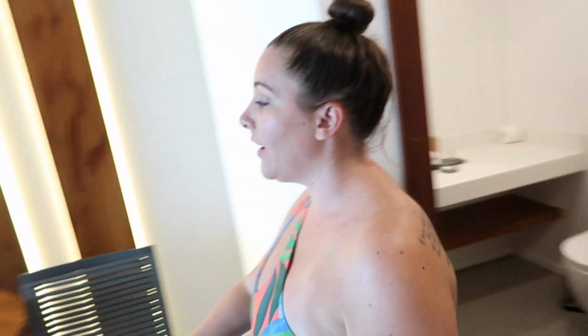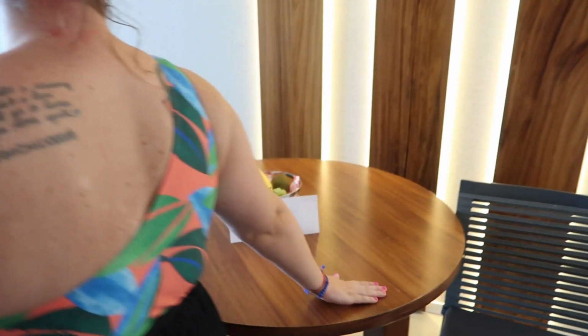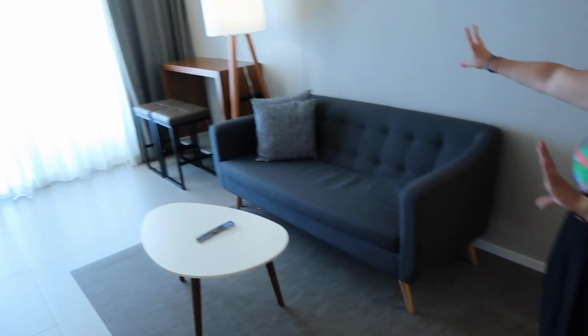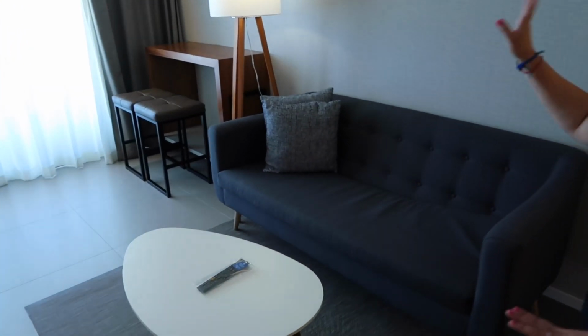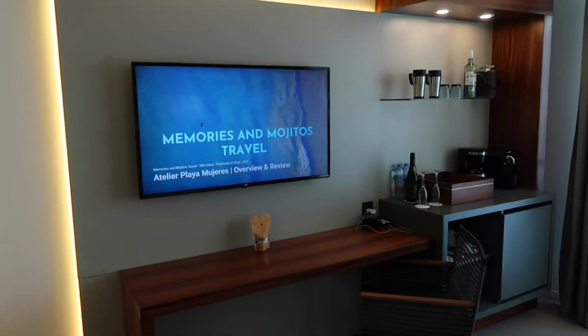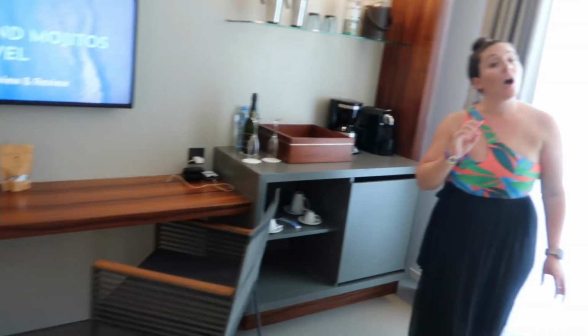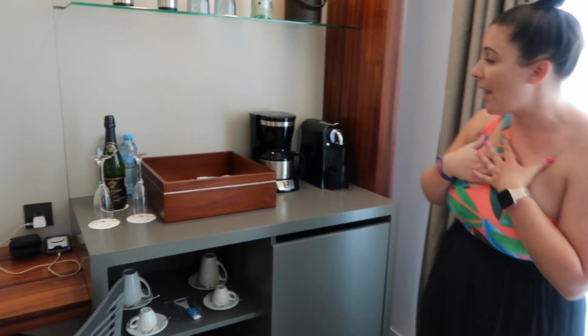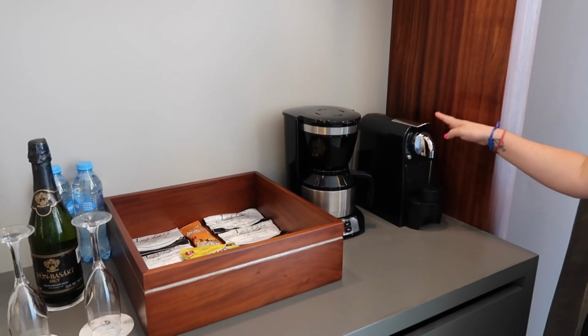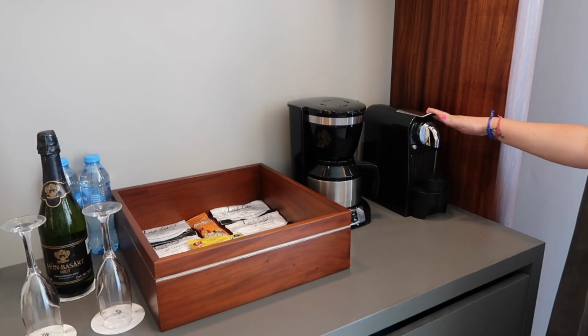So then moving on into the living room, there is a nice dining table, perfect for room service. There's also a couch, a little sitting area. There is a TV in here. There's also 2 different types of coffee machines, which I love coffee, so I love this. So there's a regular pot of coffee, and then there's also an espresso type machine.